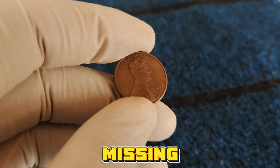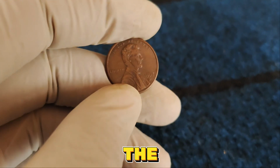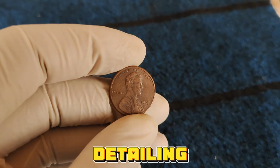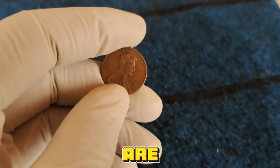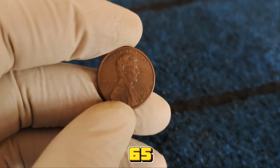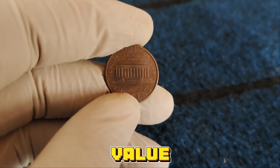support lines are missing. These types are often in high demand, but perhaps the most fascinating are the ultra finish or high detail strikes, where the coin's finish and detailing look crisper and shinier than usual. This can sometimes happen when dies are newly installed or polished. These are the types that graders may assign MS mint state ratings of MS 65, MS 66, or even higher, increasing the value dramatically.